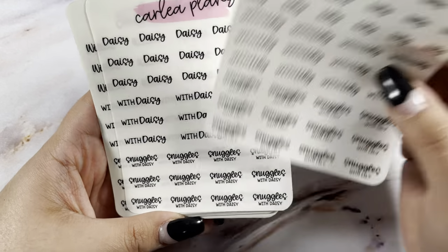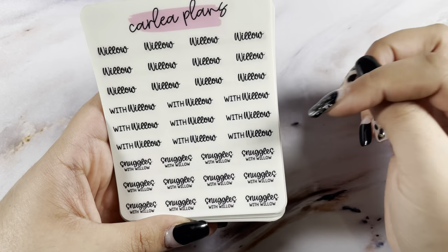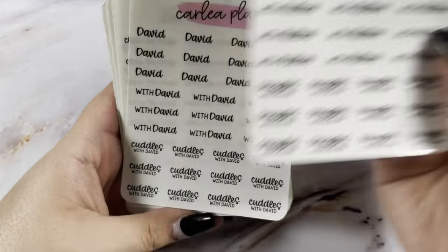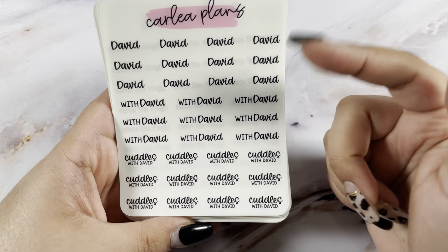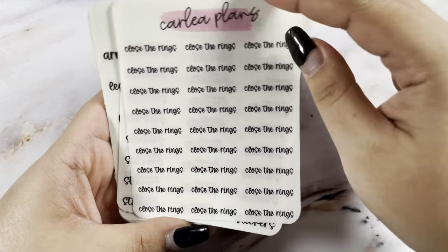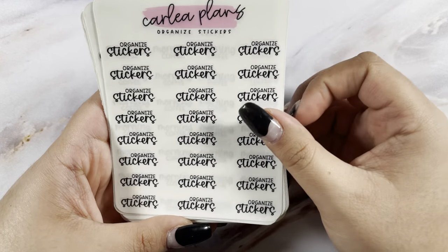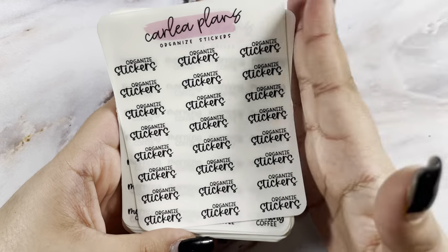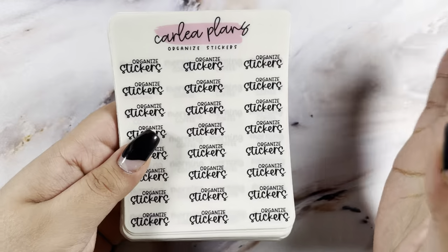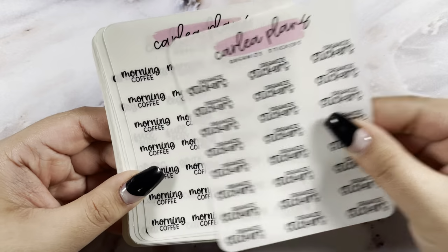So yeah, I got the Lily, then I got Daisy, same thing, Daisy with Daisy, Snuggle with Daisy, and the same thing with Willow, Willow with Willow, and Snuggle with Willow. These are just so stinking cute. Then I got one for the hubs, so I got David with David and Cuddles with David. Then I got Close the Rings, and this is perfect for a habit tracker. Organize stickers, because I am going through a huge character sticker reorganization. I will film a video, but I've literally gone through all of my organized sticker scripts, so I needed more.